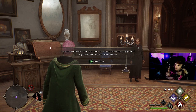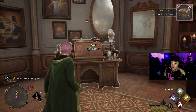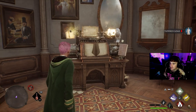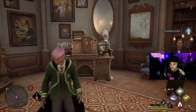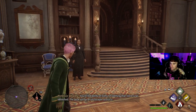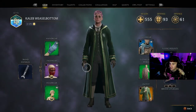You've unlocked the desk of description. Use it to reveal the magical properties of any unidentified gear that you've collected. I do have something unidentified. A tanned cloak. Swag. You'll find plenty of items of clothing that need to be identified. The desk. Okay. So let me see.